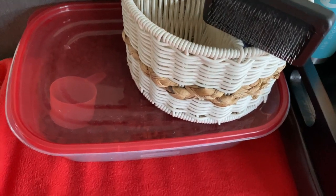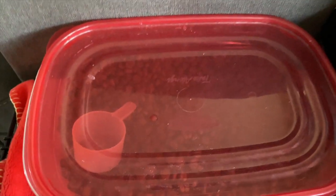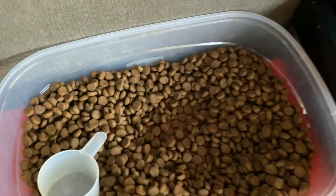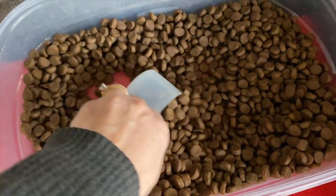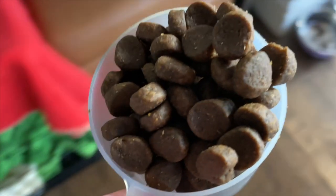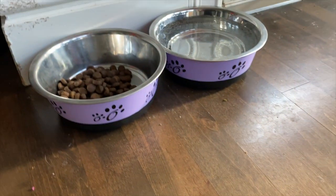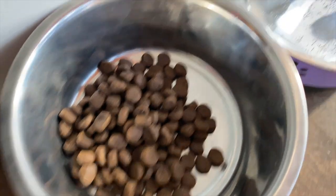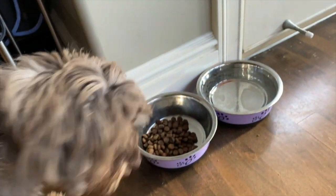So I have this area up. Yes, Kona, we're gonna feed you. So I put some of the food in a container like this one, and we are supposed to feed her one of these full cups twice a day. So let's go eat. Come. So I have it right here in this bowl, and I got 2 matching ones, one for food and one for water. There you go. You're not hungry now because you just had a treat, right? Good girl. Who's a good girl?